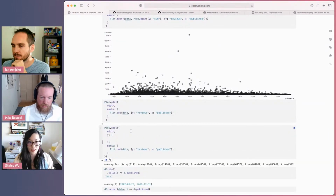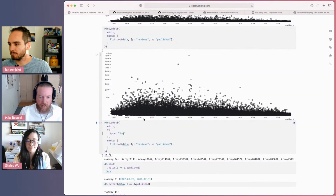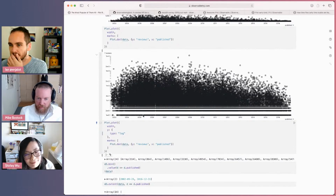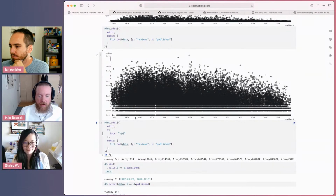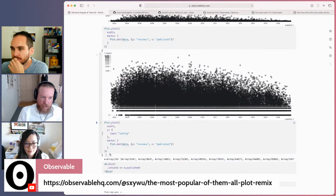Just republished. Somebody asked in chat to do a log scale on the y-axis, which I don't think will work because there are a lot of values that are 0. Maybe this is automatically filtering out the ones that have 0 reviews. I'm not sure. Typically, if you plot the log, you're dropping out all the stories with 0 reviews, which could be misleading.